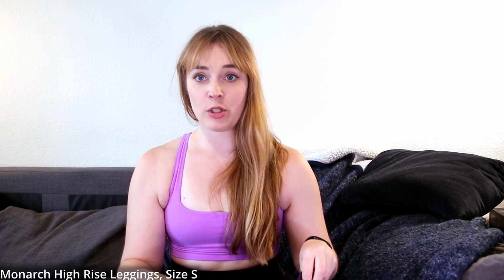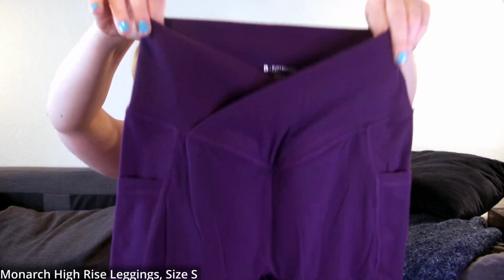So they have a cross waist, just like the Siren leggings. This cross waist, I think they also lowered this waist. So they said they made some changes to the Monarch leggings. I have an older pair here, so we can compare these in a second and see if there's any major changes to it. We have no front seam on these either.